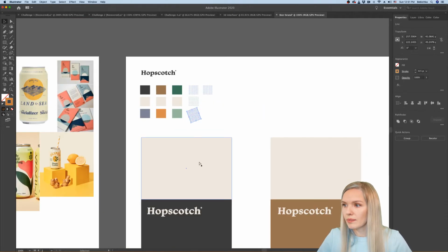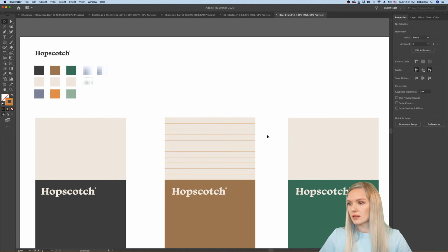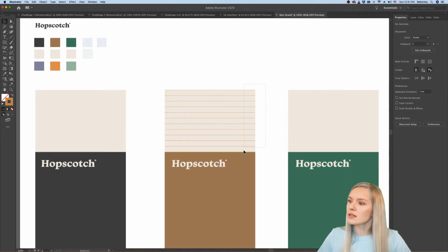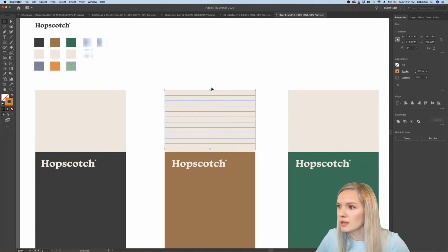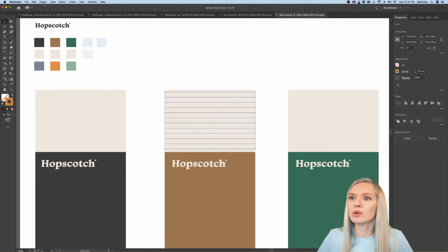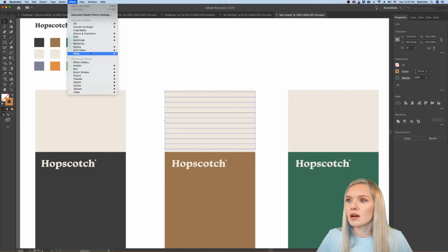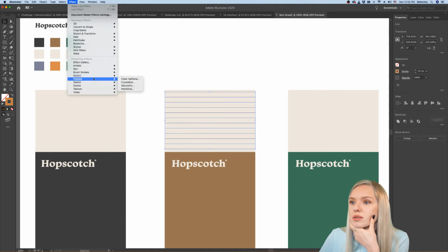Okay, let's see how this looks. Let me move this away a little bit. Bam. Okay, what can we do with these lines? We create something cool here. Where was this effect? Stylize, round corners? No. Let's see, where was this? Distort. It was somewhere here.